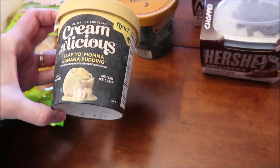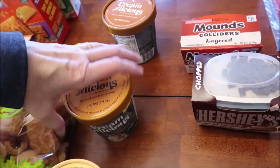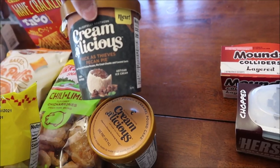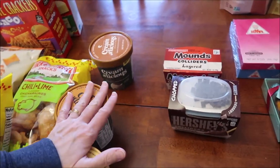They also have a new ice cream at Meijer. It's called Creamalicious. This is Slap Yo Mama Banana Pudding. This is Aunt Poonie's Caramel Pound Cake. And this one is a Thick as Thieves Pecan Pie. So those are Meijer, but the peach stuff was at Walmart. At Walmart, yes. So these are at Meijer.